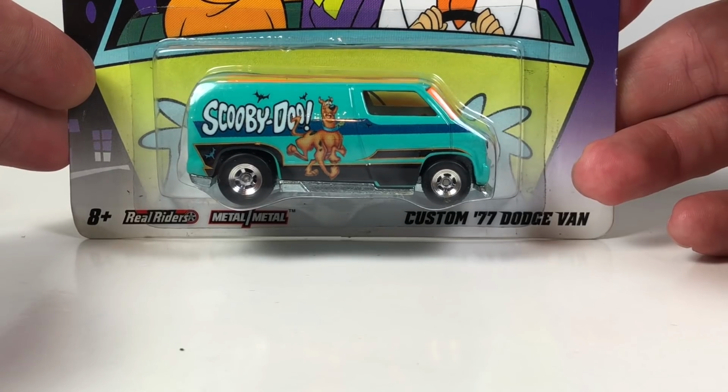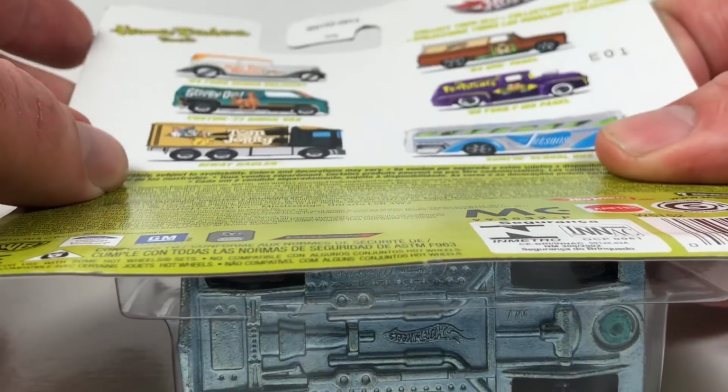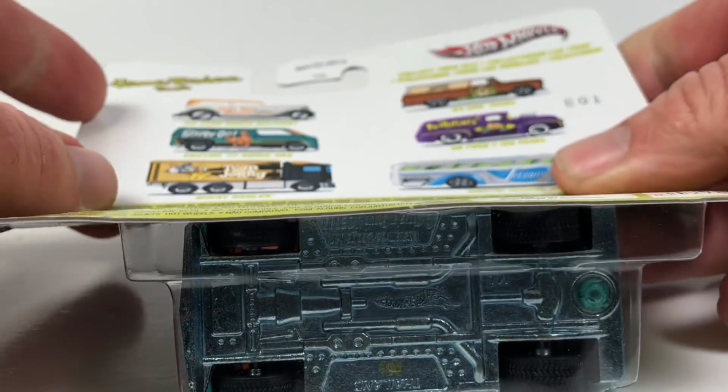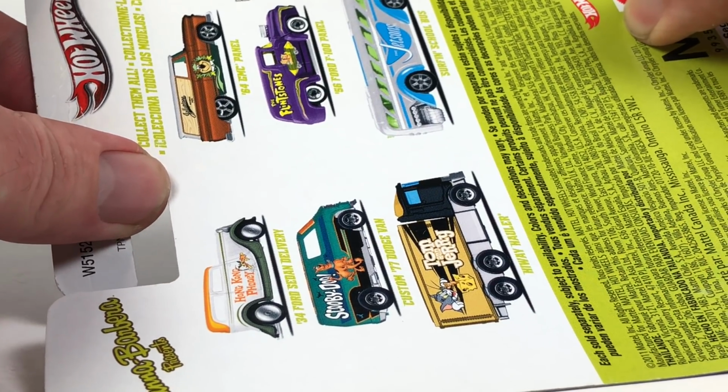Here is the custom 77 Dodge van. This is the Scooby-Doo in the Hot Wheels Nostalgia series. I don't even know if it was pop culture exactly then. There's the other ones in the series, just in case you were curious.